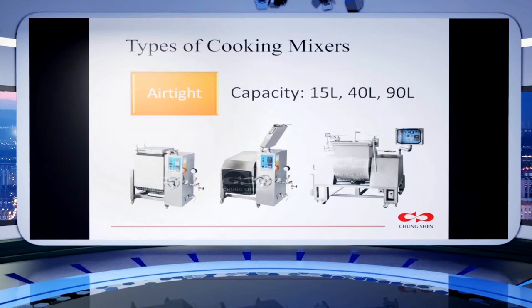The last type is the airtight mixers, which are very good for making mochi, nengao, all sorts of things like that. As for this kind of product, we have three different capacities, 15 liters, 40 liters, and 90 liters. And we also have a mochi making video to demonstrate this process.